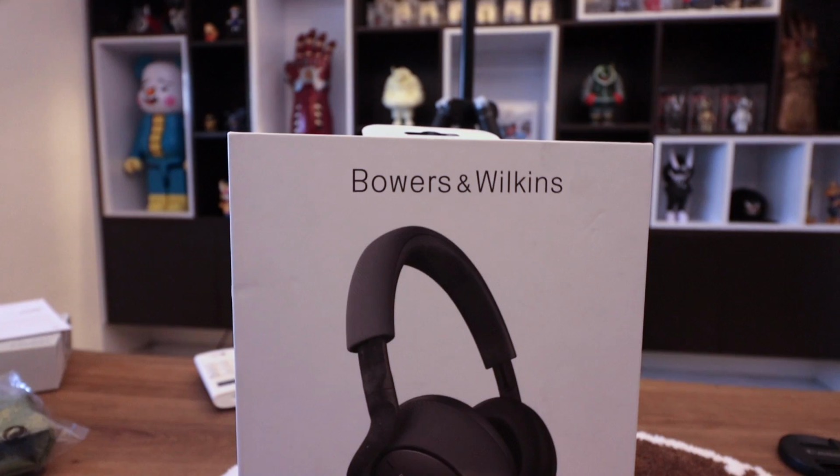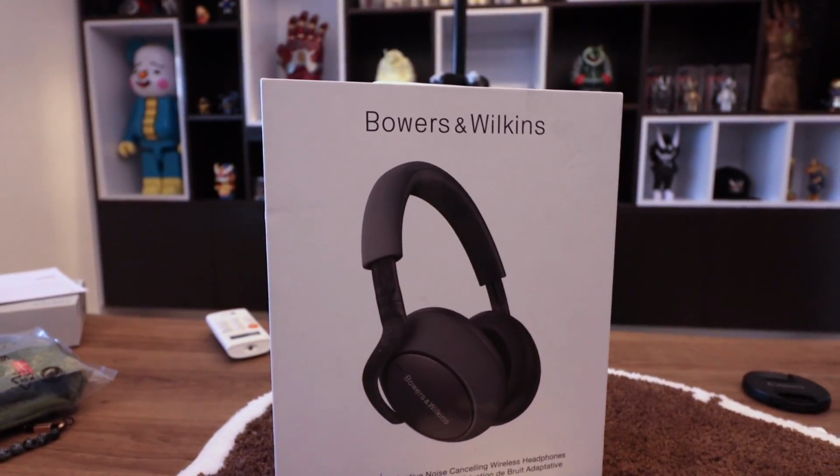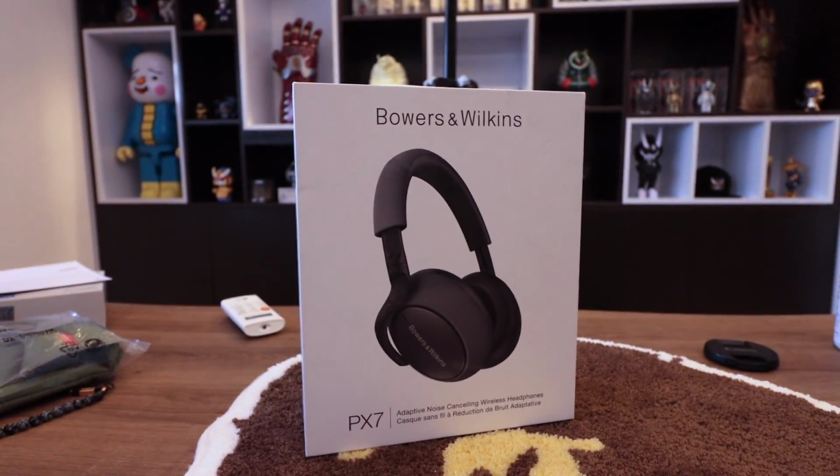So I'll start things off with the headphones. And when it comes to the headphones, people will usually gravitate, especially when it comes to noise cancelling, to two brands. They'll look at Sony and then they look at Bose. This one is from Bowers and Wilkins. This is called the PX7.